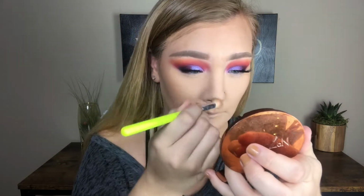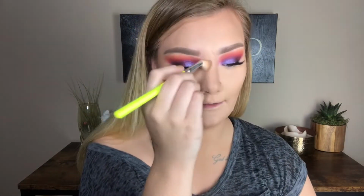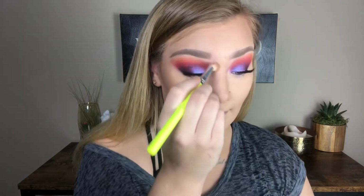I'm gonna contour my nose with this bronzer. Just lightly, nothing crazy. I just hate not contouring my nose and having just like this big white thing in the center of my face that looks just odd. At least for me. I think some people can get away with not contouring their nose. I'm not one of them.